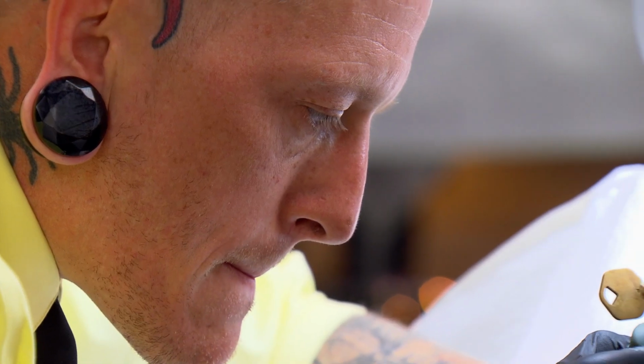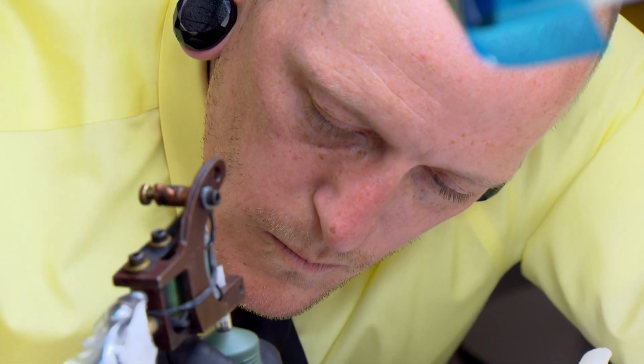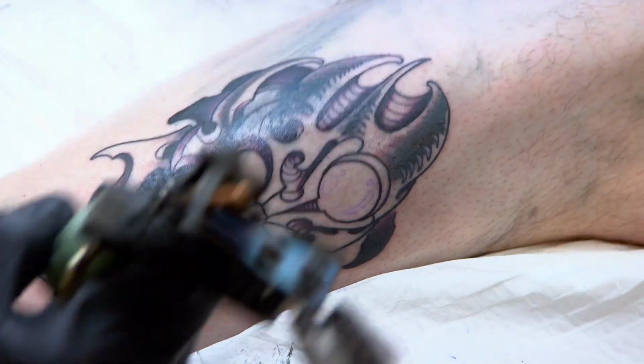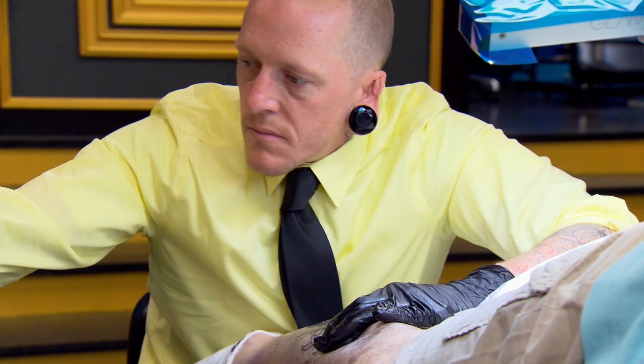I was in a dark place before I started tattooing. I did drugs, I was living on the streets. In all honesty, tattooing saved my life. Glad I'm not doing biomech. It's a tough style. It's a very tough style. But I'm doing it. I'm gonna do everything in my power to make sure this is not my last tattoo in this competition.